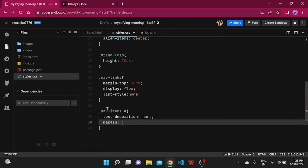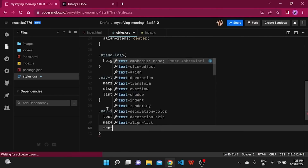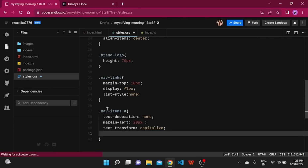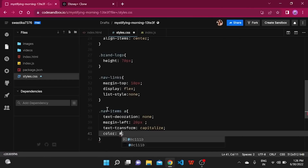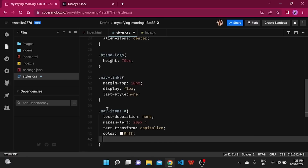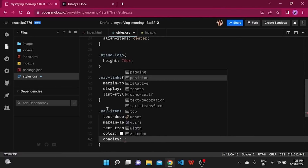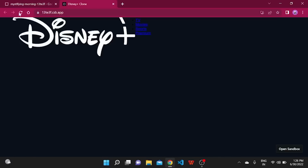After that, we'll set our left margin as 20 pixels, and our text transform will be capitalized. So even if I write something here that is not in capital letters, it will get capitalized by itself. And the color that we need right here is white. I'll also set the opacity here as, let's say, 0.9. So let's save this and let's look at what we have.